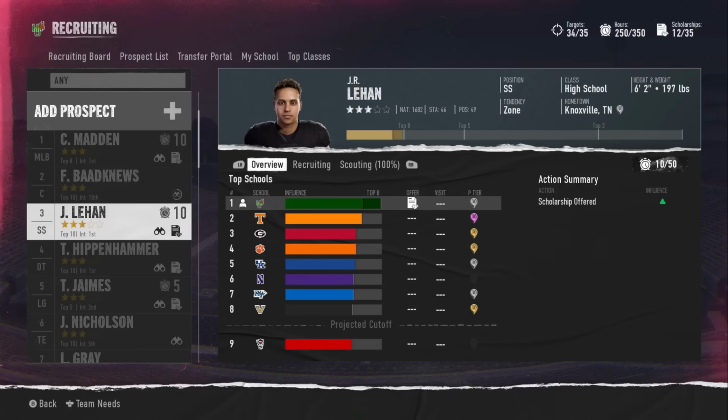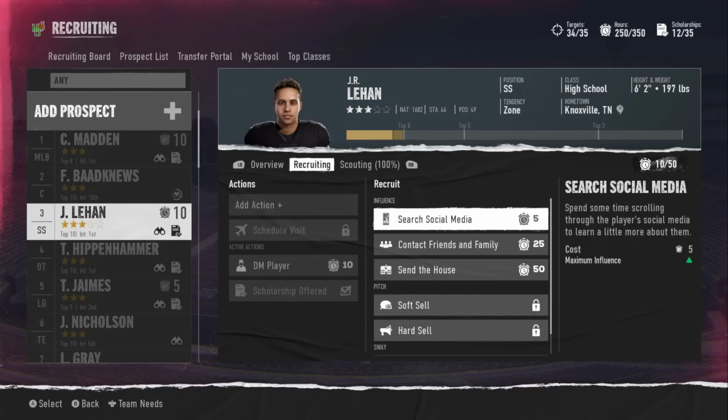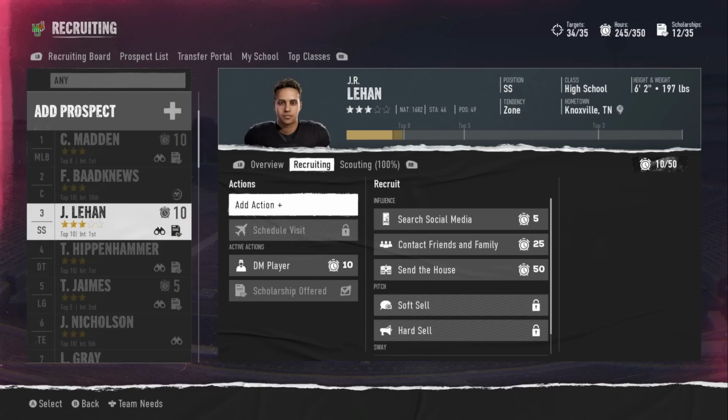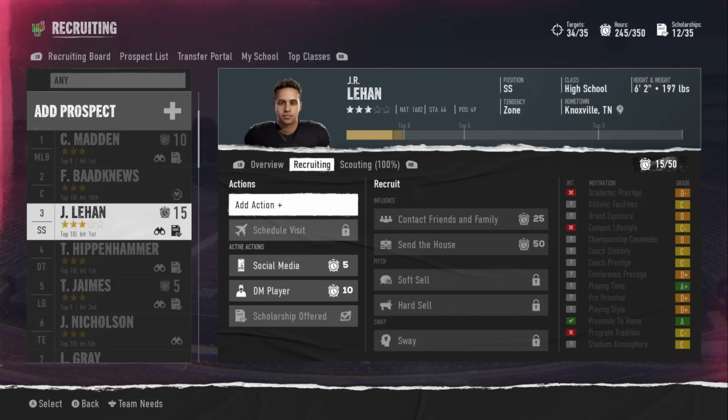For J.R. Lehan, Tennessee is kind of right behind us currently in terms of influence, but I think if we add one more action, like search social media, then we get some more influence and we can maybe secure a verbal commitment here in a couple of weeks. So we do know that now his interests don't pertain to academic prestige, campus lifestyle, or program traditions, so got to focus on other areas, hopefully.